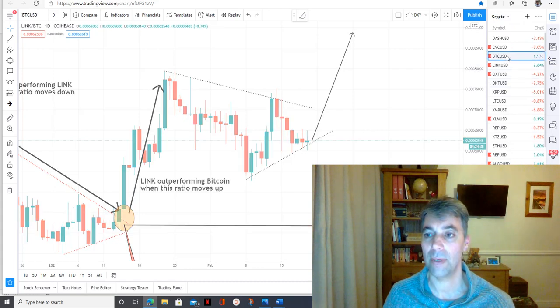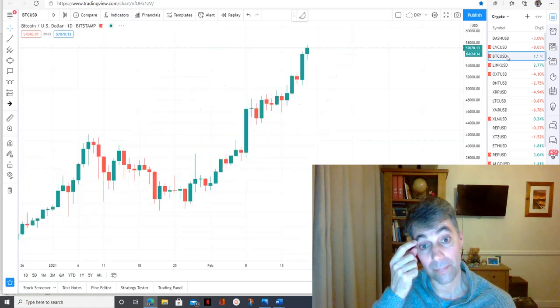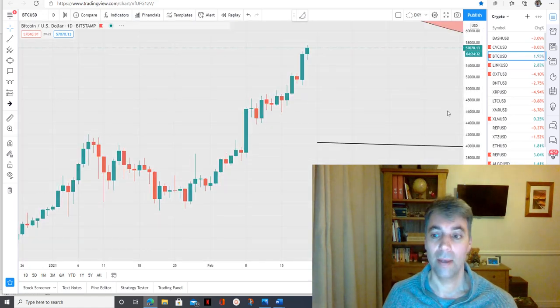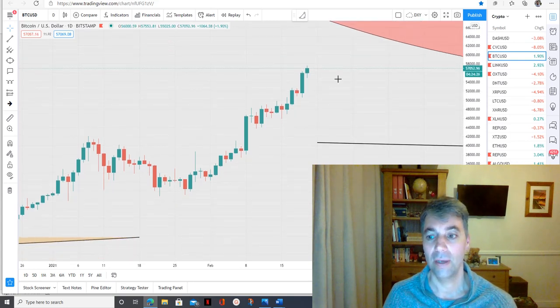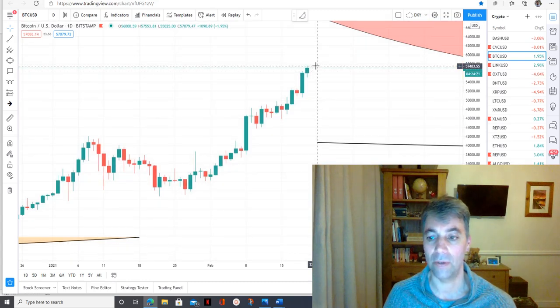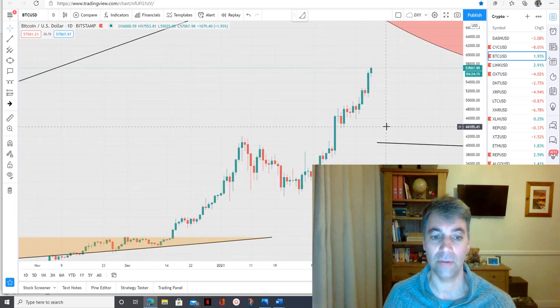So let's have a look. Bitcoin to the US dollar. And I've set a target of $60,000. It's a measured move from the breakout. We've achieved around about 57,500 so far. Price is moving up steadily towards that 60,000 target.